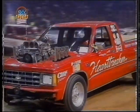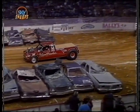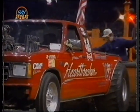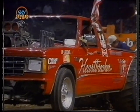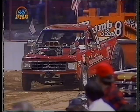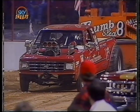And here's another gorgeous S10, the heartbreaker of Grady Barr from Baltimore, Maryland. This machine could win any custom car and truck show in the country. Another machine utilizing the JP1 aluminum Chrysler Hemi. Barr's entry may wear Chevrolet skin, but that's all Mopar beating underneath the hood. Hooked and ready. Now with the track clear, the starter will throw the green flag reflected on the green light coming on top of the weight transfer machine. Here goes the heartbreaker.